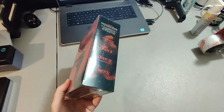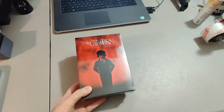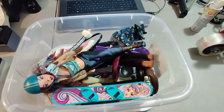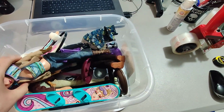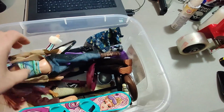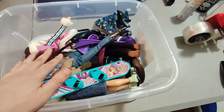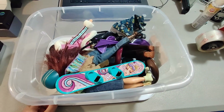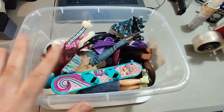Sold this Omen DVD set for $70. Took about 7 or 8 months to sell. Here's this My Scene doll lot. Got this for $8 to $10 at Salvation Army or Goodwill. I can't even remember now. It's kind of like the Mattel's version of Bratz. There's a few dolls in here, some accessories, but I was able to get $100 plus shipping for it. Took about 3 months to sell. These typically sell better than Barbies, really, just because they're more rare.